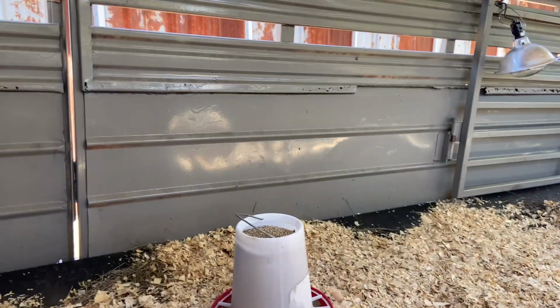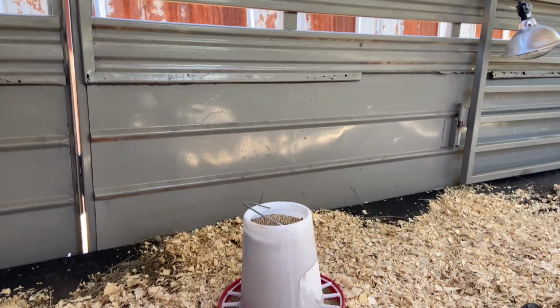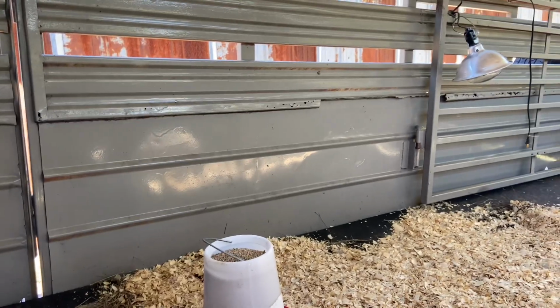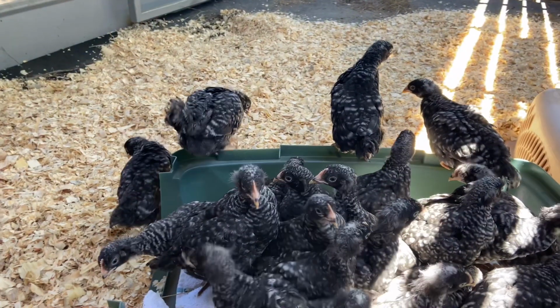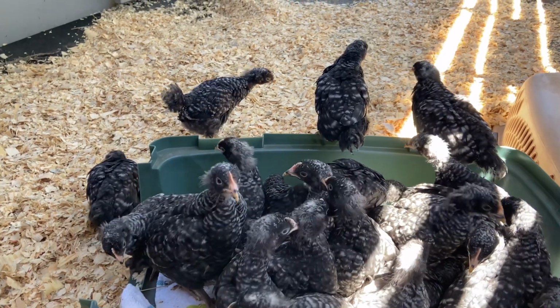The noise on the outside is the Chihuahua trying to figure out how to see over the edge of the trailer. She hasn't figured it out yet, but chicken police is out in full force. Oh, here we go.